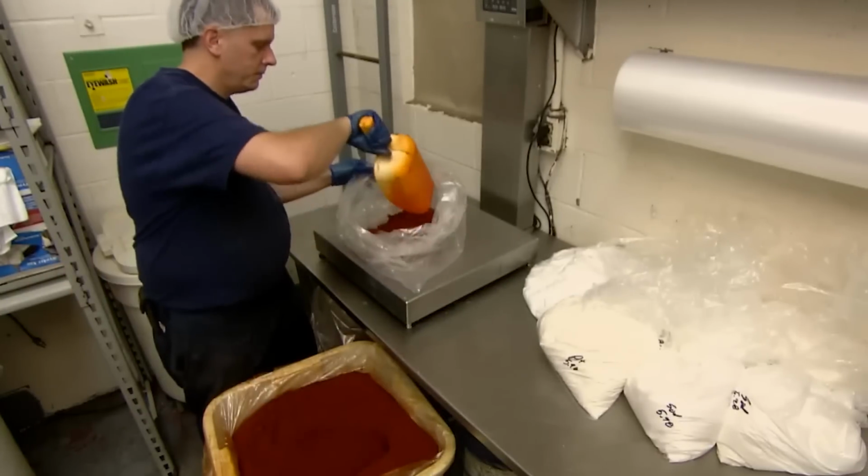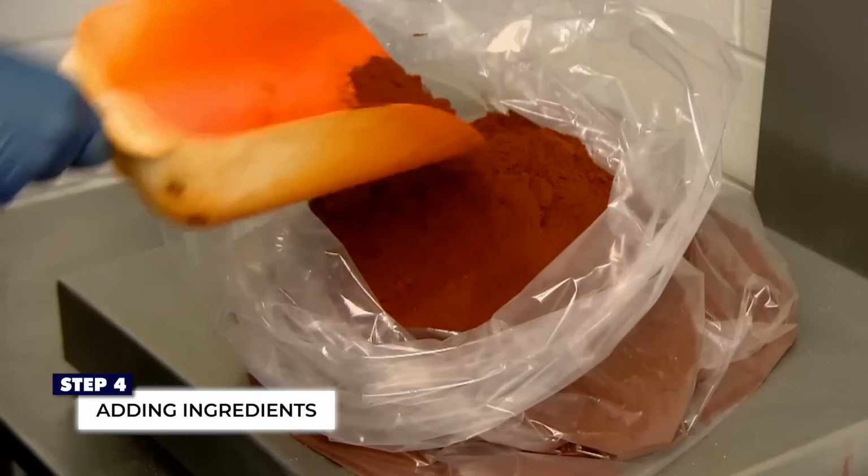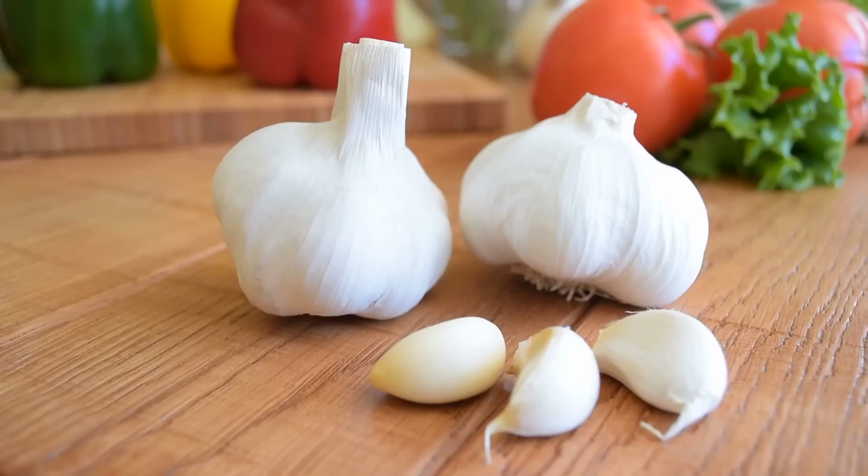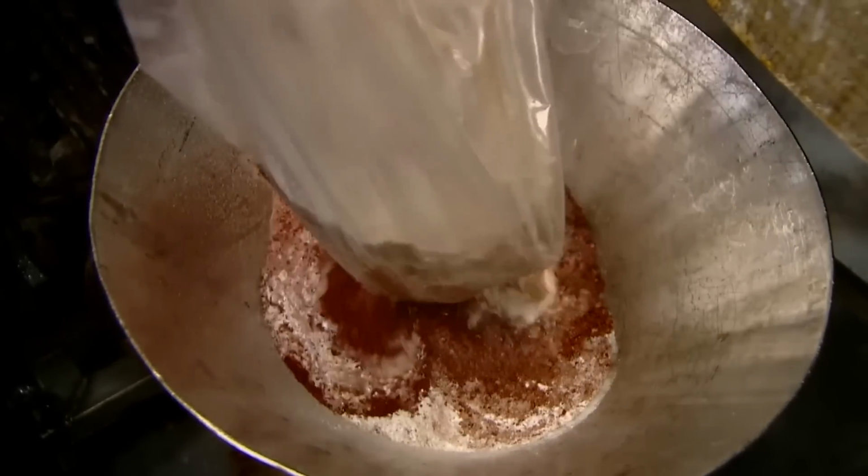Now, plain mayo is great, but this factory doesn't stop there. Depending on the batch, additional ingredients like mustard, garlic, or even spicy chipotle are added. These precision dispensers measure each ingredient down to the gram to maintain consistency. Let's give this a try. Time to add a pinch of paprika.